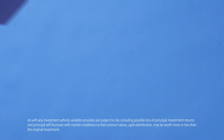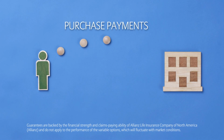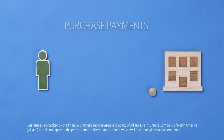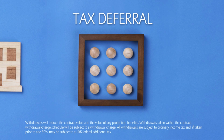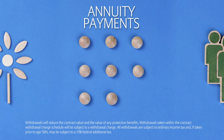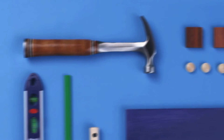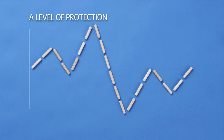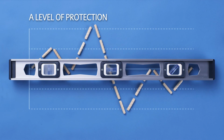A variable annuity is a contract between you and an insurance company designed to help you reach long-term financial goals. You make purchase payments to the insurance company, and in return, the insurance company gives you benefits and guarantees, including tax deferral, growth potential, payments to you at some point in the future, and a death benefit for your beneficiaries during the annuity's accumulation phase. Different types of variable annuities help with different needs. Allianz Index Advantage is designed to offer you a level of protection in uncertain market environments.